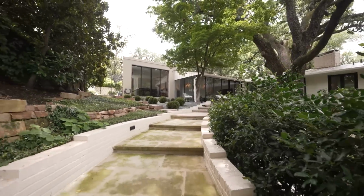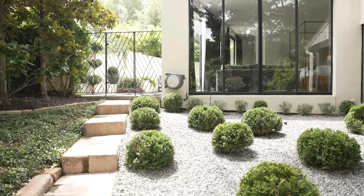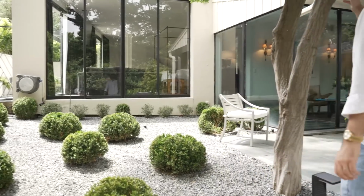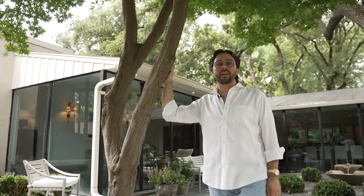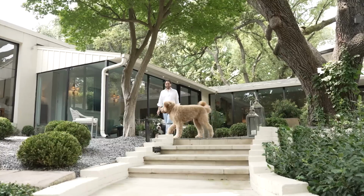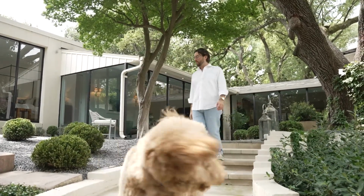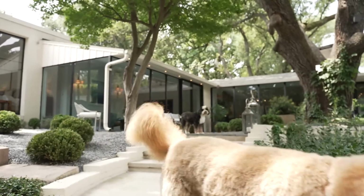Here's the patio that we were on earlier, which is off of the primary bedroom. This is actually one of my favorite trees on the property. This is the original Japanese maple. And if you go back and look at photos of this home, this Japanese maple has been here forever. Maintaining the terrace steps were super important for me. I love the width of them. Again, we have 4 dogs, so what a magical property to have them on.